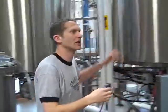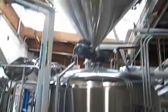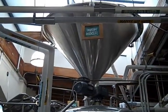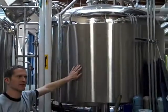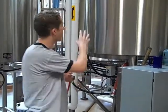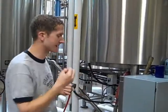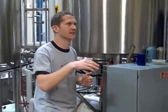What we've got now is our grist. It's come up into that hopper up there, which we actually call our grist hopper, and we keep the grist in there. At the same time, we will be filling up the first of our main tuns, which is our mash mixer, with water that's heated to around 60 to 70 degrees. Once we're maybe half full, we will release the grist into there and start mixing everything together. That process takes around an hour and a half.